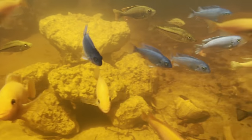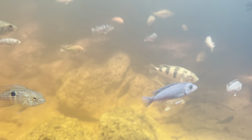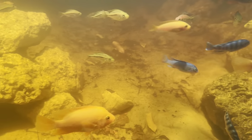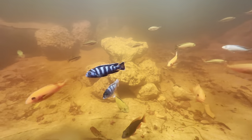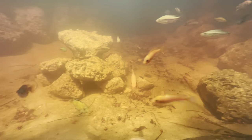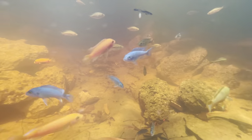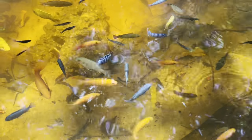Dude, some of them are getting massive. Look at the Victorian right there. Very pretty. Look at those reds and oranges, yellows, blues. They are getting gorgeous, dude. Look at the blues. Look at those blues, the oranges. Everyone is doing so good in here. Look at this, look at that. It's amazing.